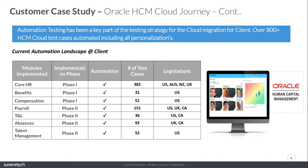And phase 2 was being implemented while the monthly patches were being taken by the customer. And by the time phase 2 got up and running in April, that also included the payroll module, they were able to have automation up and running. And for the past 3-4 releases, they've been doing all their testing for quarterly patches through automation testing.